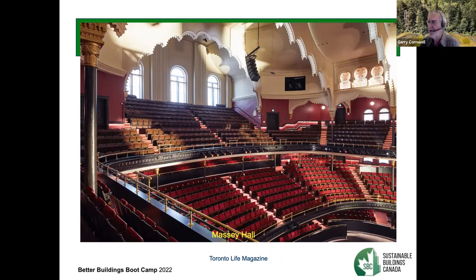Lovely, lovely theater. Try to avoid sitting right up here. The acoustics are great. Second balcony and the ground level are the best. I've seen some great performances here.